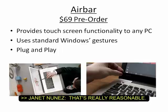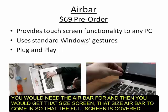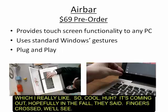That's a hugely reasonable price. And that is coming out. They make them for different size screens. So you would measure the screen size you need the AirBar for, and then you would get that size AirBar so that the full screen is covered, which I really like.